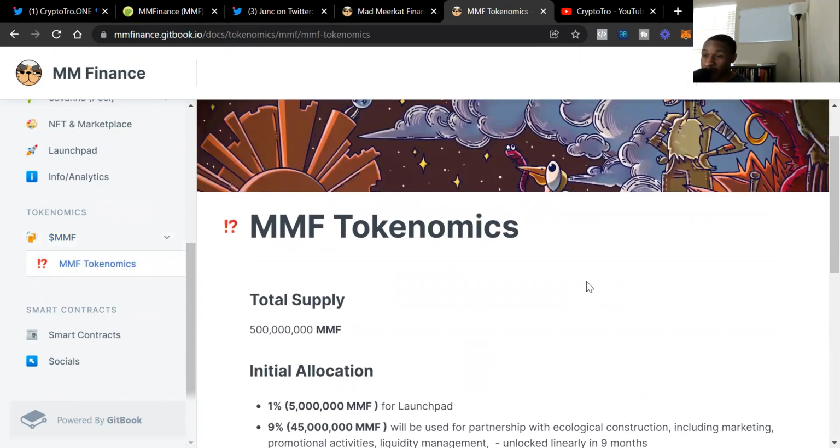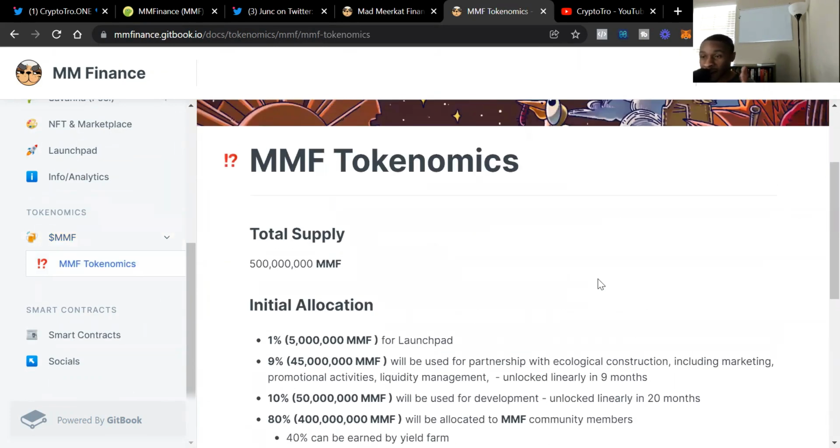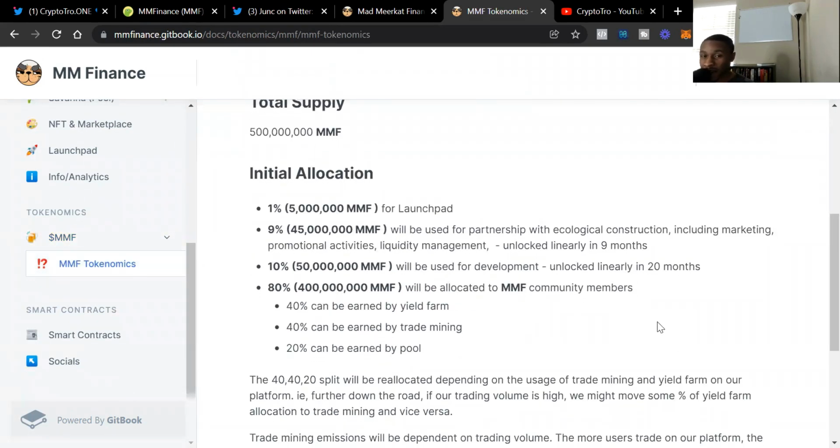So the total supply of MMF is 500 million MMF. So we see the initial allocation: 1% for Launchpad, 9% will be used for partnerships and construction, including marketing, promotion activities, and liquidity management, unlocked linearly in 9 months. Then we see 10%, which is 50 million MMF, will be used for development, unlocked linearly in 20 months.